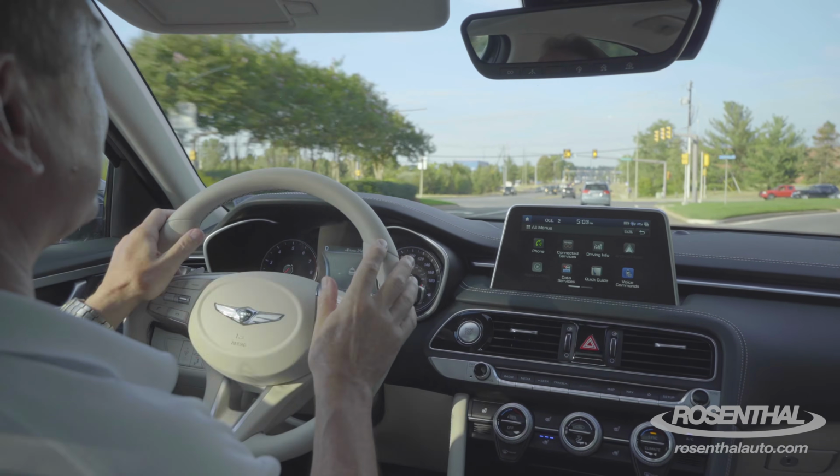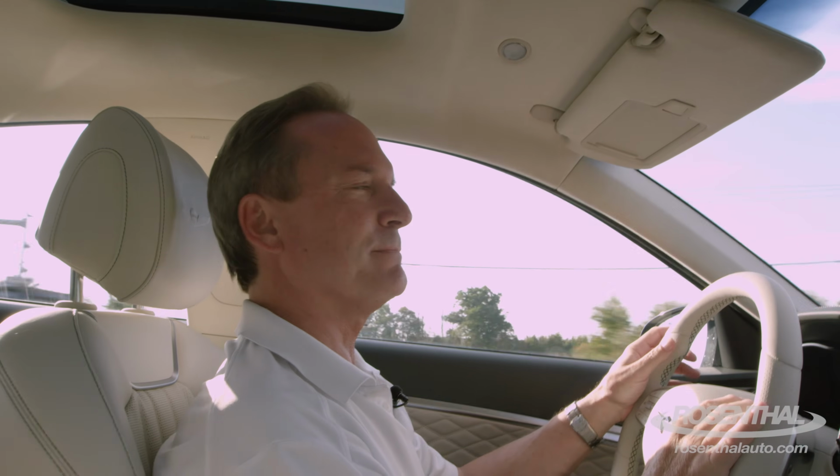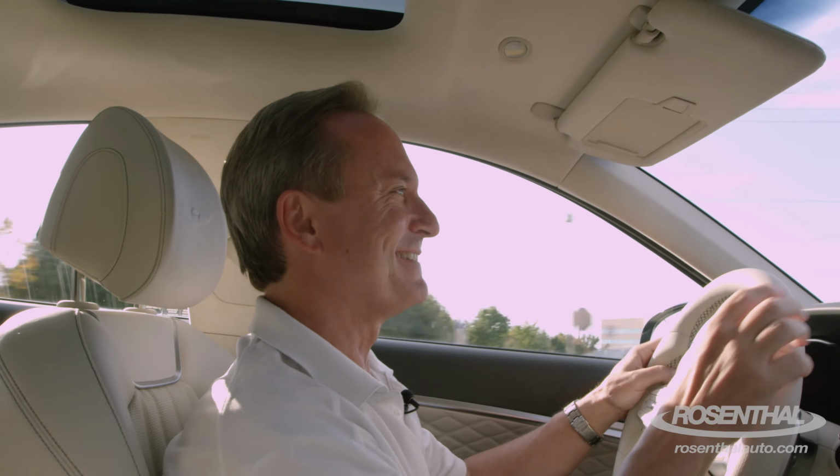See, there's my lane keep assist. Oh my God. Oh, I got to speed up. Yellow light. Bam. You know what yellow means. Step on it.